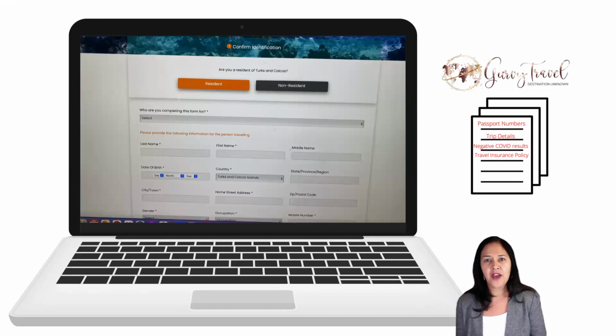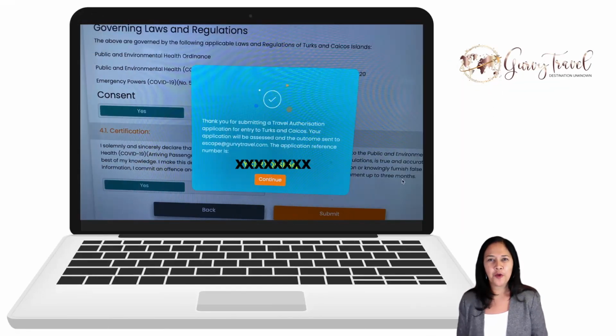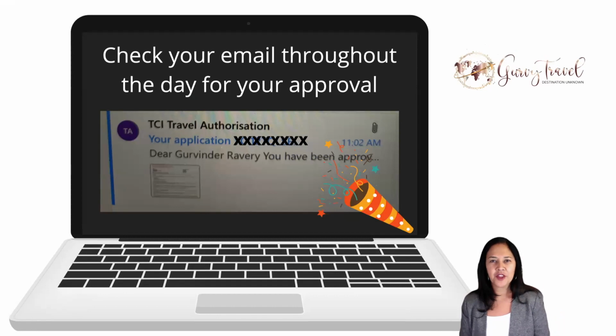So just make sure you have your passport numbers, your trip details, your negative COVID test results, as well as your travel insurance policy with you because they will need to be uploaded. Once you've completed your form, you will receive a little box like this that will say travel authorization application is completed. You now need to wait to receive the travel authorization certification, which will come to your email box. Be patient, it may take a few hours. Once you check your email box for the approval, you then want to go forward and print it out.